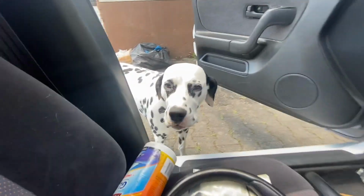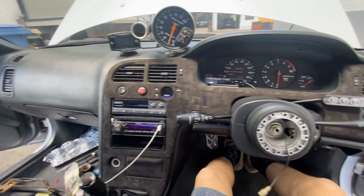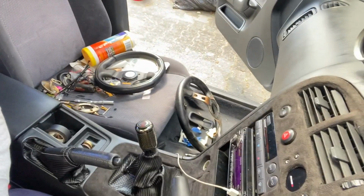All right, guys, so all the interior's in. Gauge is working nicely, so we are gonna call it a day. Tomorrow the Skyline will be going to inspection, and we need to clean this thing out because it's an absolute mess.